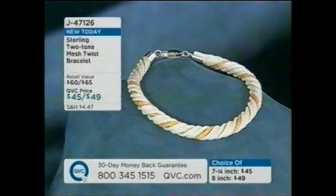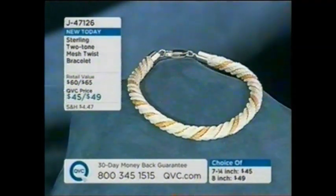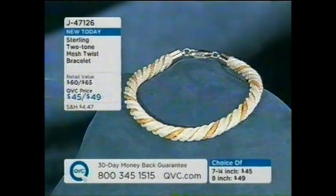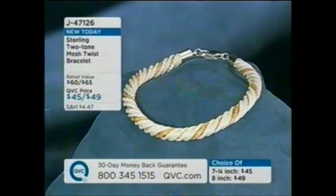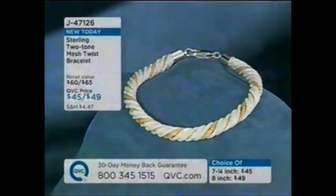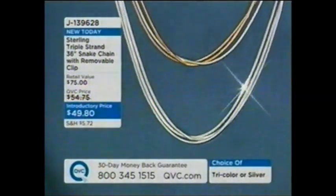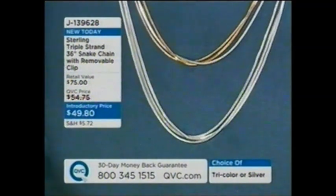So here's our two-tone mesh twist bracelet, brand new. Like Sherry said, she doesn't like a hard bangle. This is soft. It rolls with you. It's two-tone, so you can wear it with silver or with gold. That is J1 or 47126. Now we're excited about this because this is a triple strand 36-inch snake necklace.